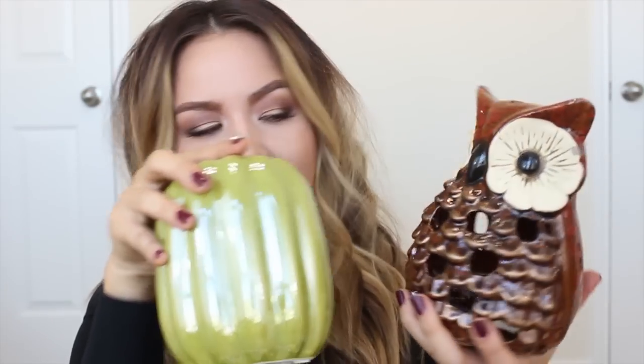And then this little green glazed pumpkin that was $11.99. I like the brown and green together. I'm not super crazy about a ton of orange and stuff during Thanksgiving just because that gets played out. But look, even these would be cute together. They have so many cute pumpkins right now and they're super affordable.